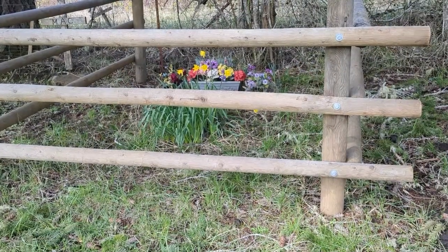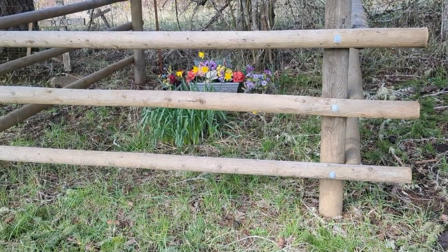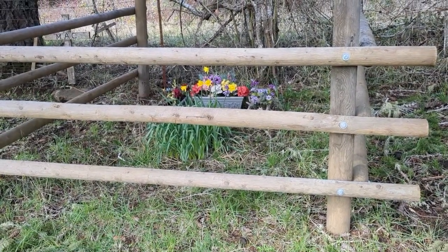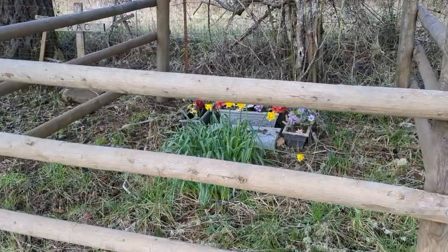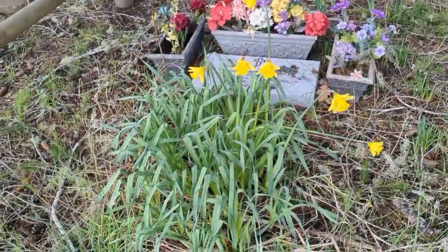One of the things on my to-do list is to add another rail to this little memorial we have for my dad, and maybe space these a little closer together. So this is kind of the first spring in a long time that these flowers have gone unharassed.